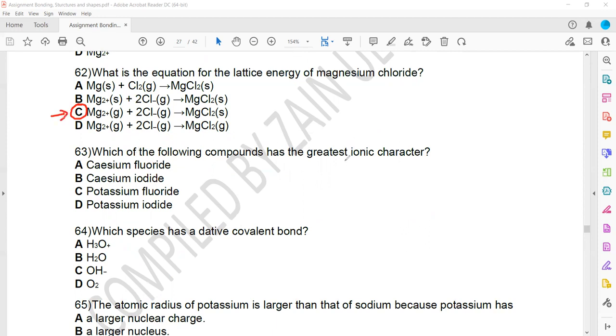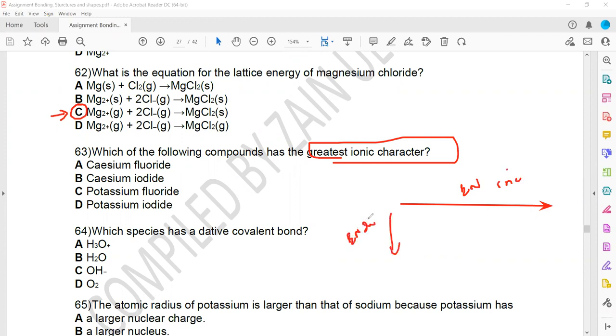Which of the following compounds has the greatest ionic character? Greatest ionic character means it should have the greatest difference between the electronegativities. Greater covalent character means a smaller difference in electronegativity. Greatest ionic character means a greater difference in electronegativity. As we move across the period, electronegativity increases. When we go down the group, the electronegativity decreases.